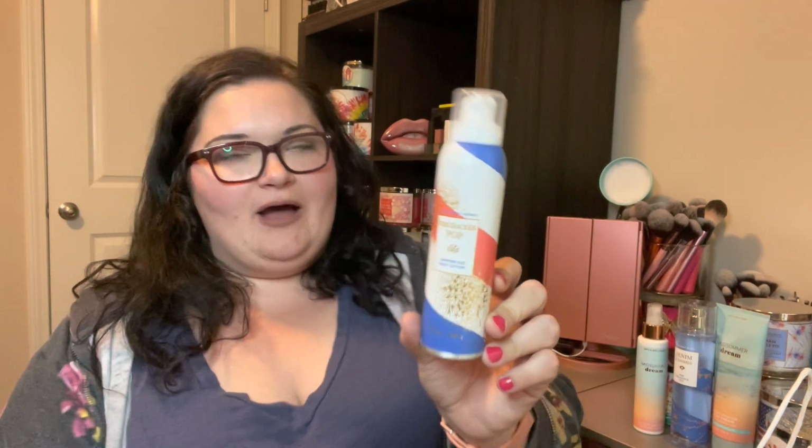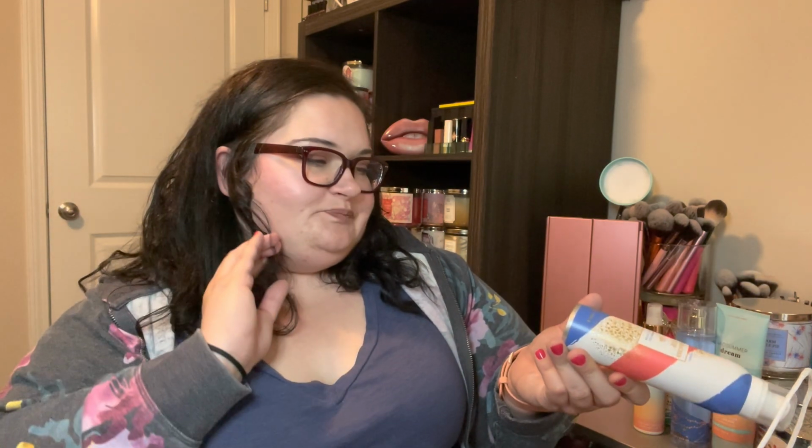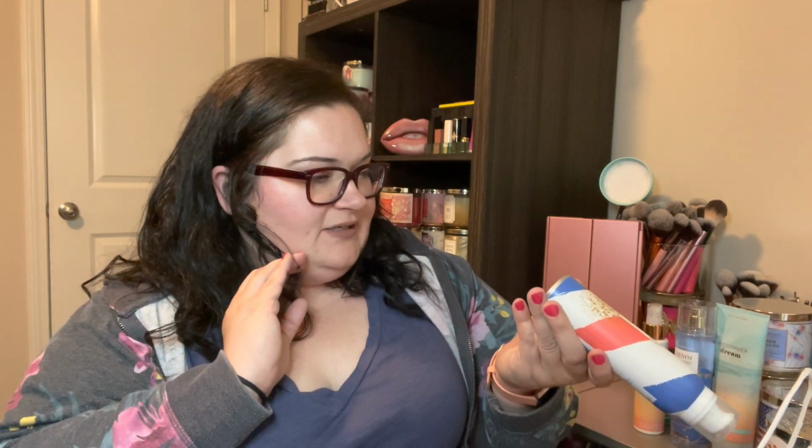It's super easy. Firecracker Pop Shimmer Fizz Body Lotion. I'm not one to think about grabbing those cleansing foams. I have shave gels I like. I sometimes use oils or conditioner even. I don't need those as a shave gel for $18.50. This was $16.50 because of how I used a reward. But I thought this would be fun for summer.